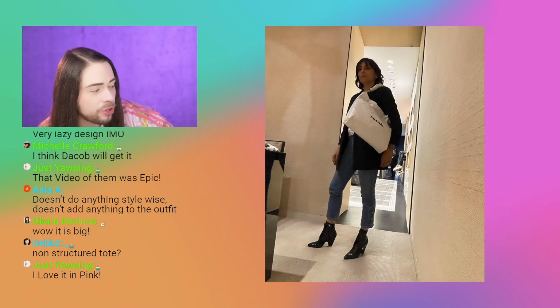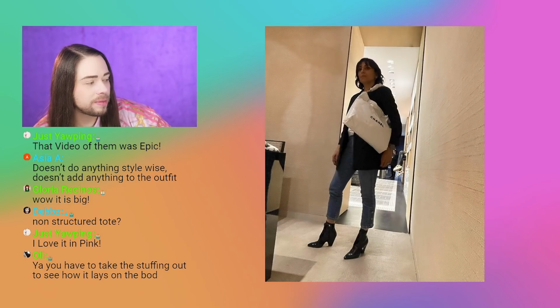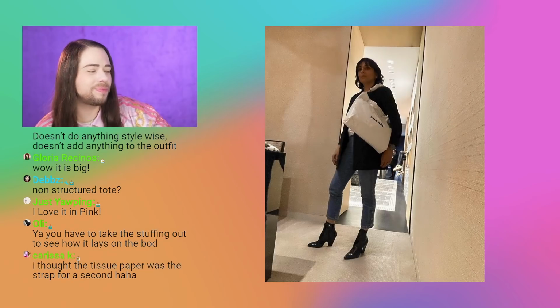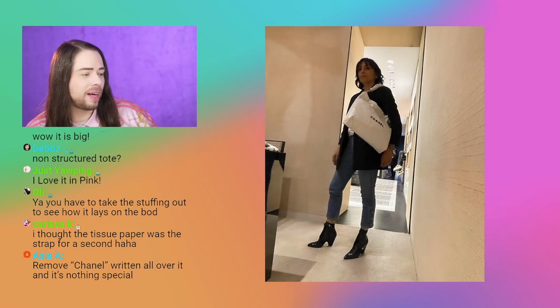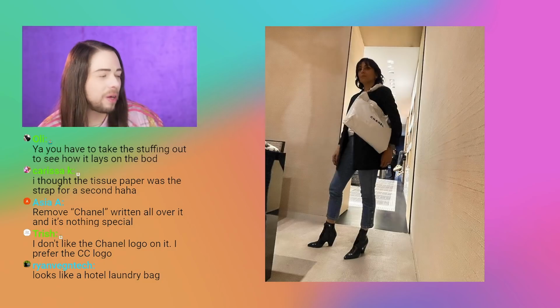I kind of prefer the pink to the white. But I don't totally mind the white. No. You know what? No. White. I don't know. Debbie says, not a structured bag. No, it's not structured at all. It's completely loosey-goosey. Trish says, I don't like the Chanel logo on it. I prefer the CC logo. Yeah, that Chanel logo is what keeps me from it also.